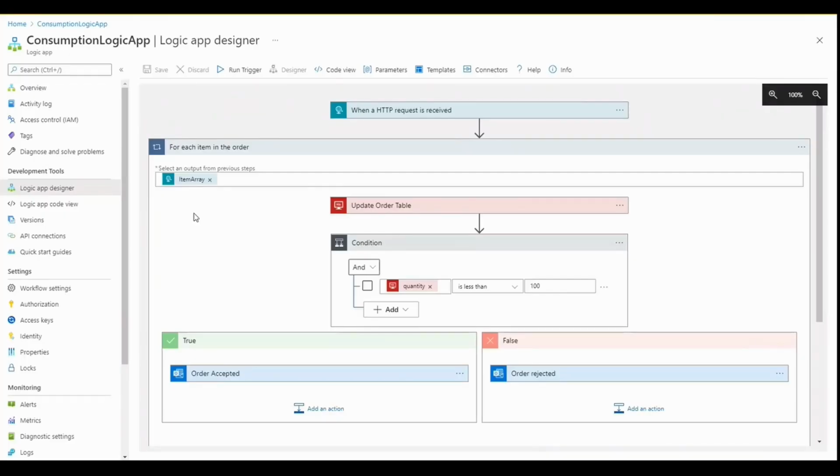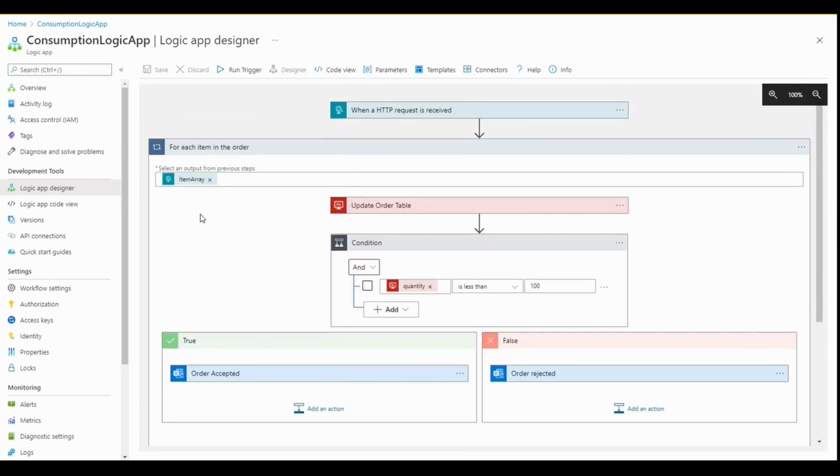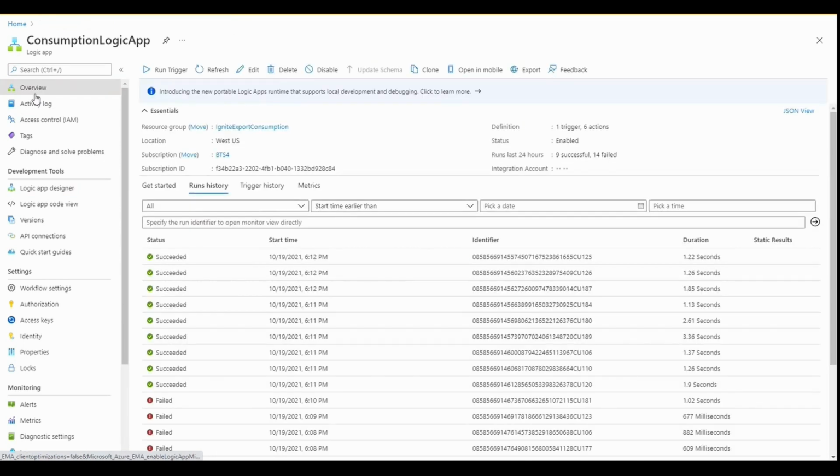So here we are in my Consumption Logic app. It's pretty simple. It just takes a batch of orders, loops through them, and then sorts them by the quantity of the order to either accept them or reject them. Now I want to move this to Standard, as I want to start developing this locally. So all we need to do is jump back to the overview page, hit the export button, and select export to Standard Logic app.